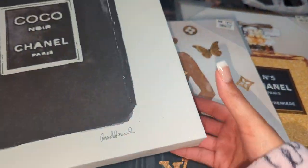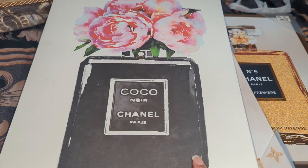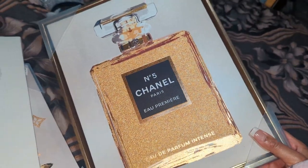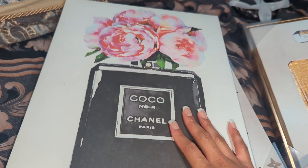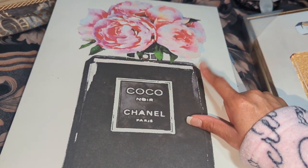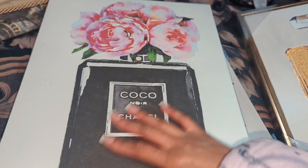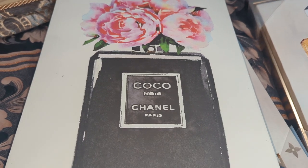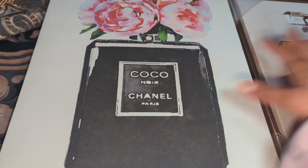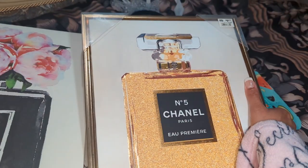And I brought this down from by my vanity upstairs, but I bought this one about a year to 2 years ago at Home Goods. So it was just so funny that I ended up going to Big Lots and found this one. I just wanted to show you guys this because I had one like this before, and I feel like the price of this was like $9.99 to $12.99. I don't really remember, but I was like, let me grab this and show them. I love the Chanel fragrance wall art decor. That's been my vibe lately.